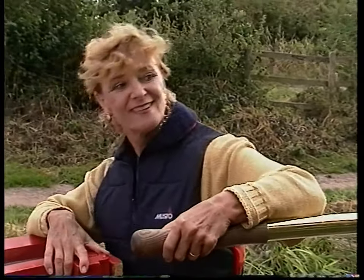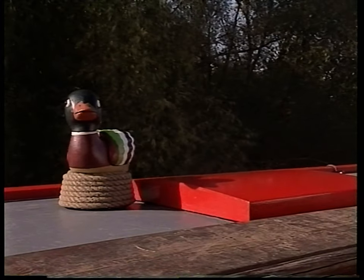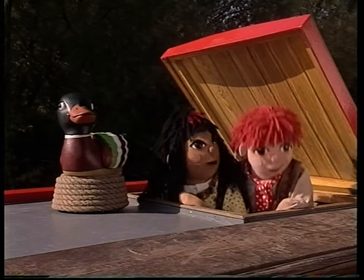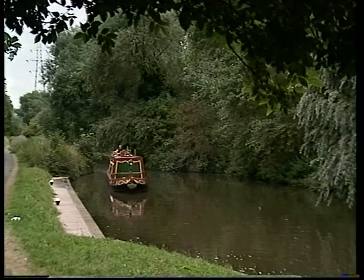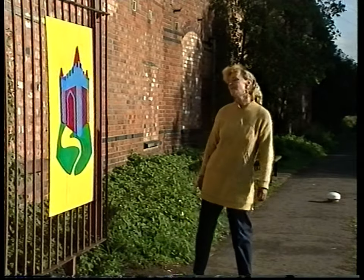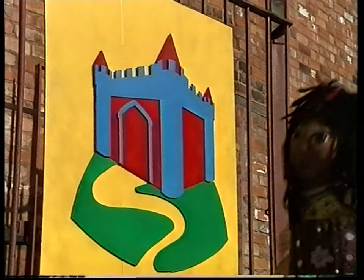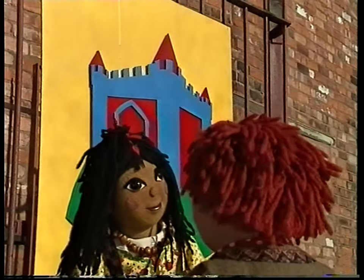Oh, a bouncy castle. That looks fun. What's that? Rosie! Oh, a castle. Looks interesting. Rosie, look in, come on.